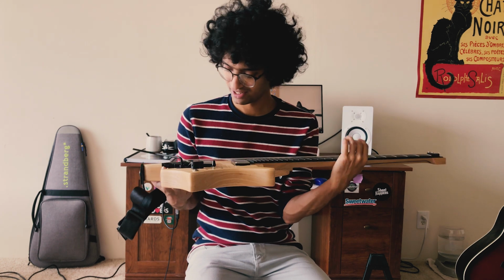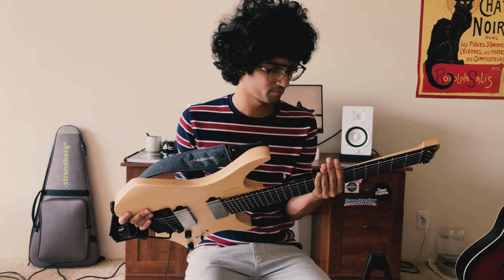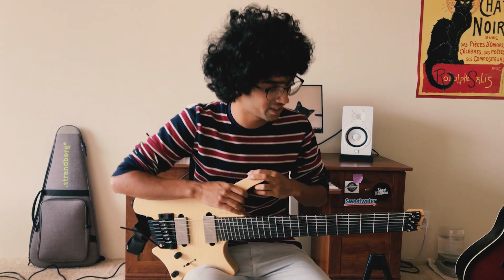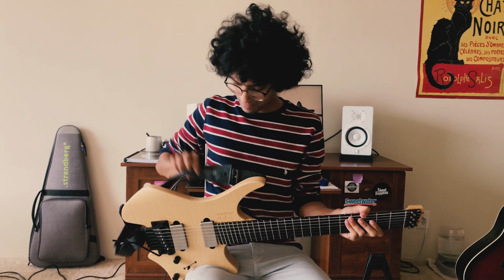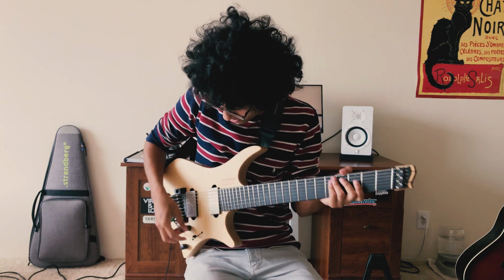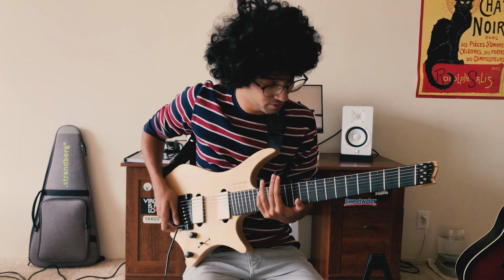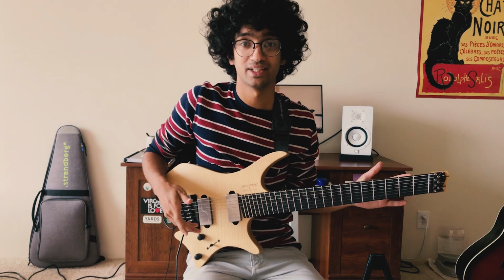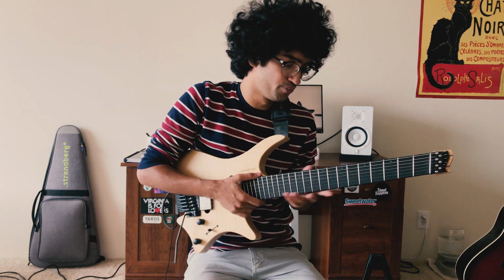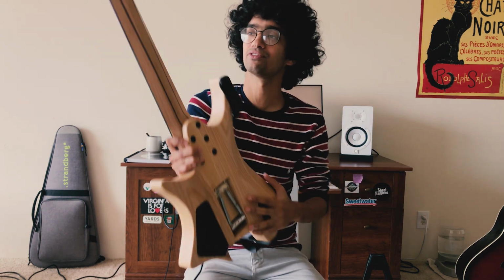This guitar is a Strandberg Prog Boden 7. It is my first 7-string guitar. It is my only 7-string guitar. This is essentially my baby. It has a tremolo, it has a floating bridge. I can probably tell you a little bit of stats on this one.